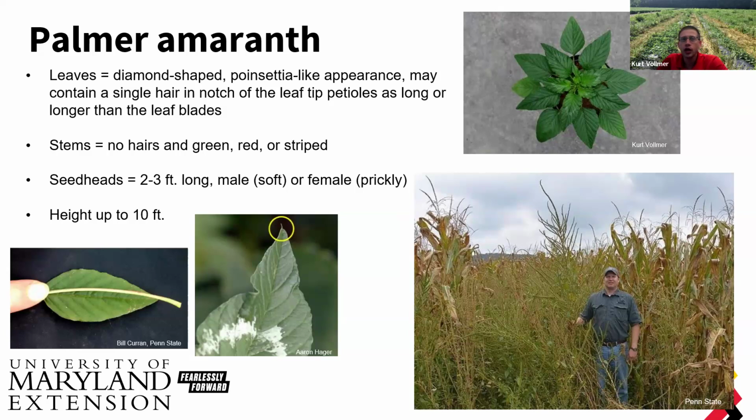Also with Palmer amaranth, again, if you fold that petiole over, in most cases on the lower leaves, they're going to have that long petiole that's going to be longer than the leaf. Another feature that a lot of Palmer amaranth plants have is this tiny little hair at the notch of the leaf tip, but not all Palmer amaranth plants have that. And Palmer amaranth is going to be one of our tallest growing pigweeds, up to about 10 feet tall.